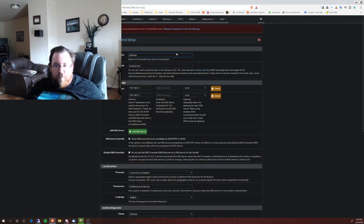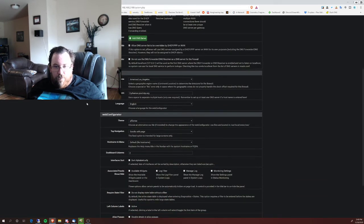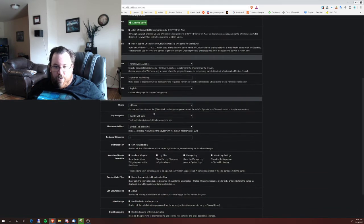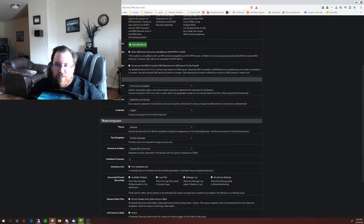Under general setup, this is where you can configure internal DNS servers that you might have. Various themes and widgets and host names that you can put in here, so what theme that you want to be able to see.